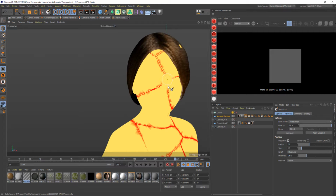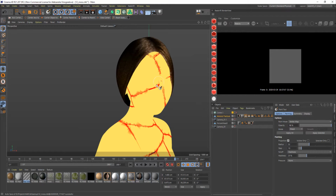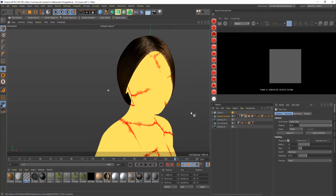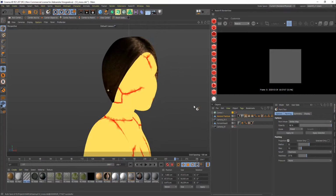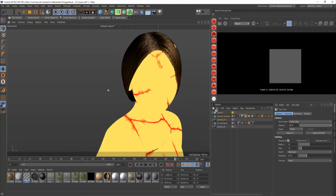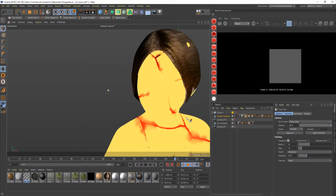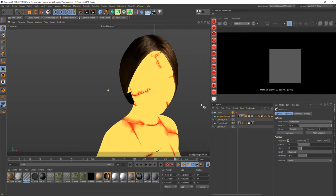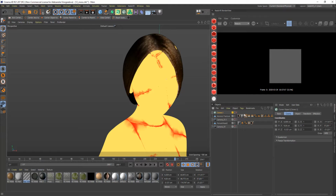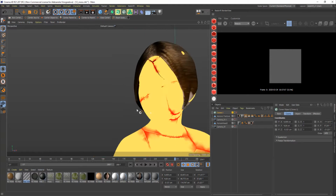So I don't want to have too much on her face. It's more about like edges. So I'm going to remove it from some places. I also can smooth it out if I want to. And then I'm going to show how to apply it.